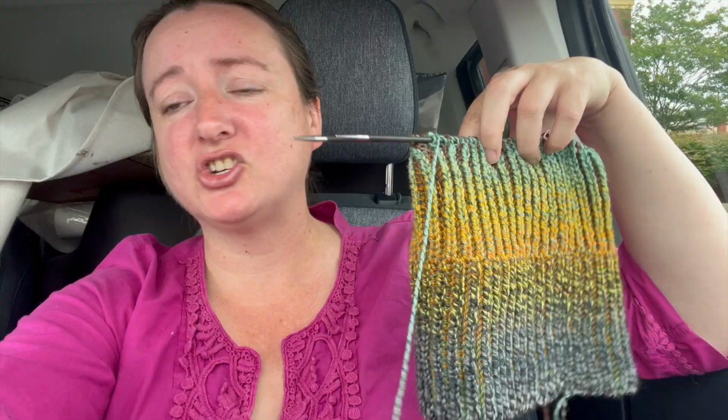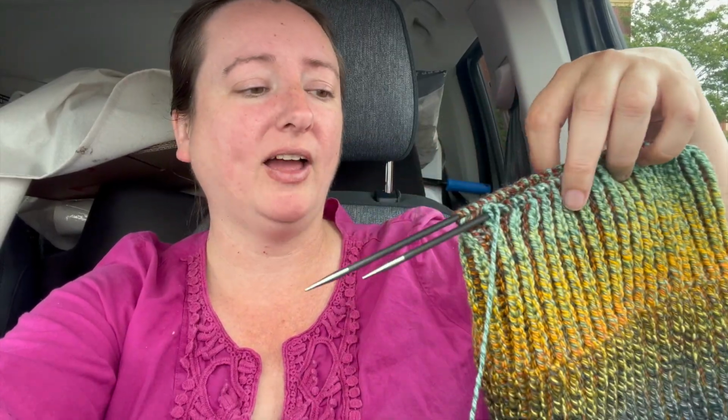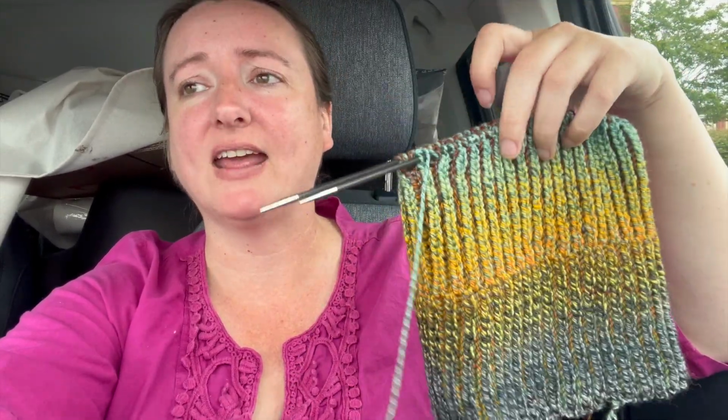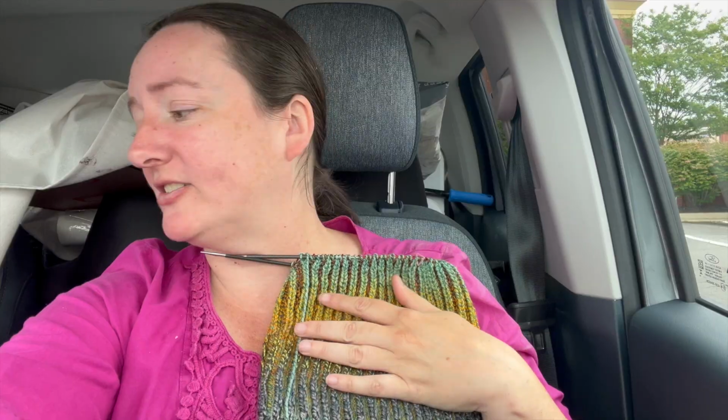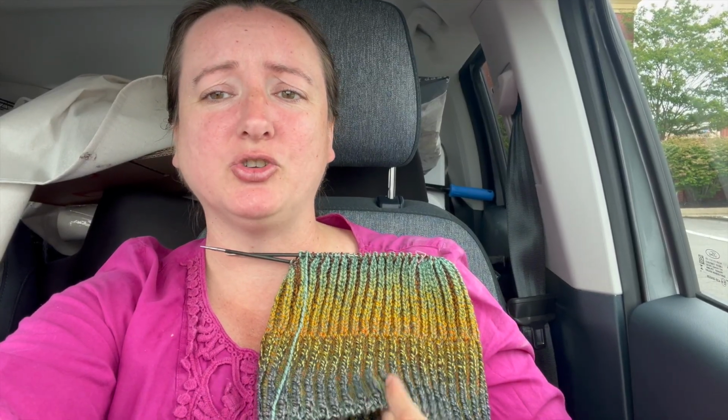So I am gonna finish it before I go back to working on my cowl. I don't think it'll take me more than maybe 3 days if I work pretty good on it. But I'm loving it. This is my first actual brioche project other than that little swatch I showed you guys before. And it's thick and it's squishy and I love the colors.